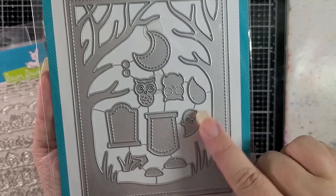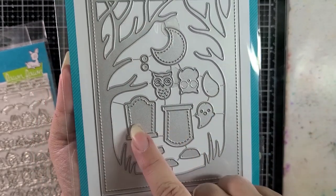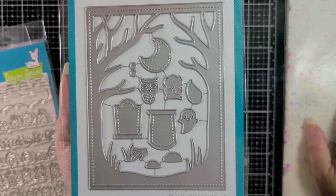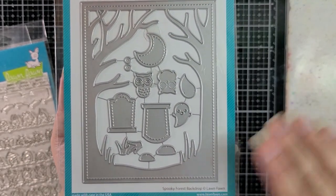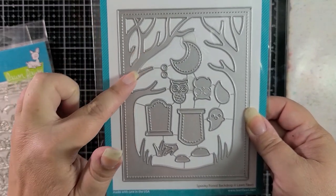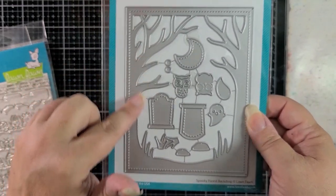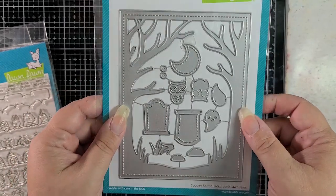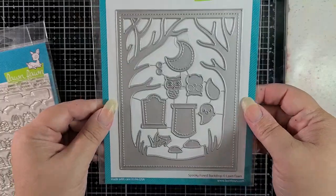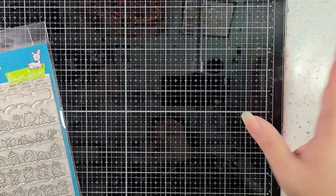You have a ghost, and then there's a backer piece to the ghost, and two tombstones. I mean, this is like made for me. This is made for me. So I'm going to be using this all the time. I can't wait to turn these into like birch trees. We could put leaves on here. Oh, there's so many things. It's going to be a great shaker card. Like, I mean, come on.